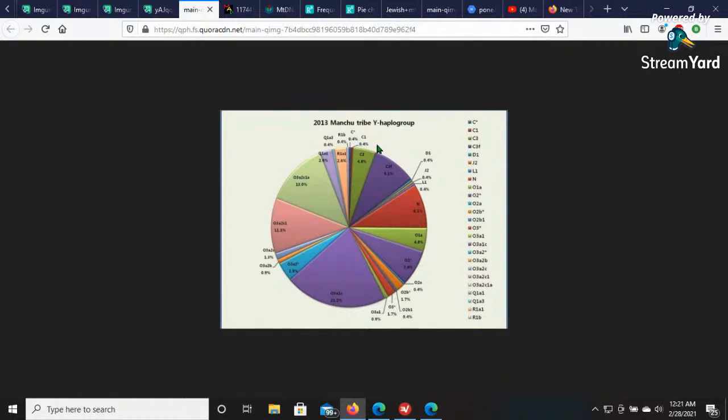Then you have the C. We know who the C is. The C is Nimrod. That is African, if you will. The C and the D. There's a small sliver of D. And interestingly enough, Manchu tribe, there's a J2 signal of the Jewish population. Now this is Judah. J2 is a signal of the Judah, not Israel.